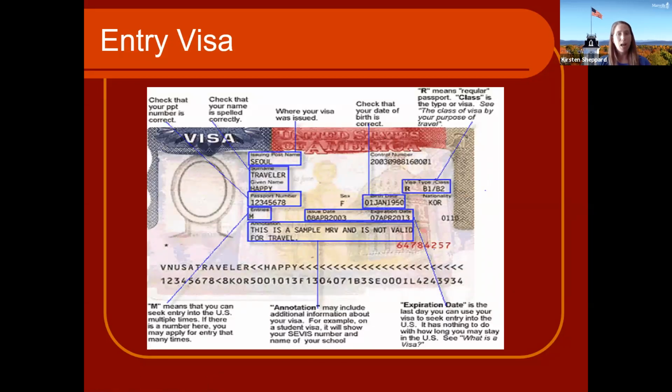Your entry visa is another important document. This document is specific to you, and it's what they put in your passport when you went for your visa appointment. This is an entry visa. You want to think of it as a ticket into the United States, okay? This document tells you how many times you can come into the United States. This M means that you can seek entry into the United States multiple times. Most entry visas say this. Sometimes they say S or single.